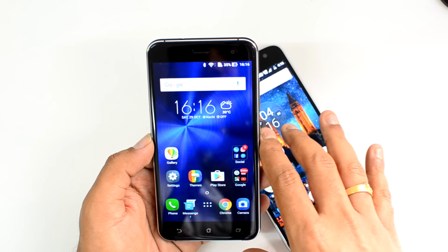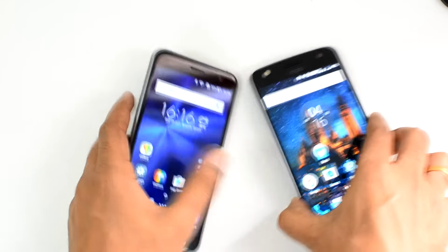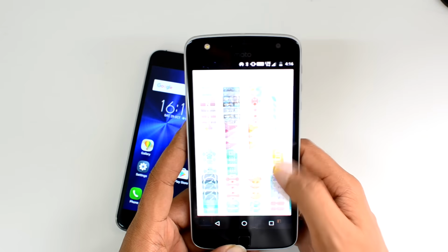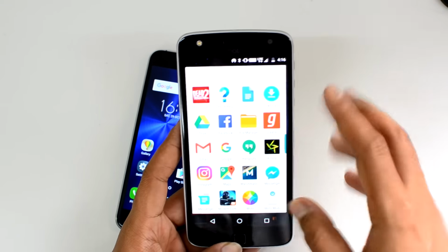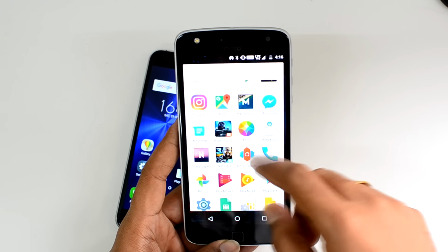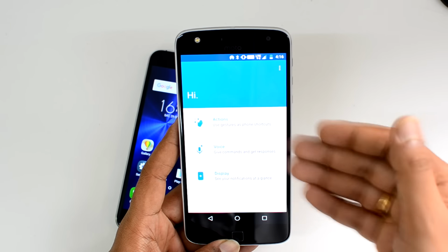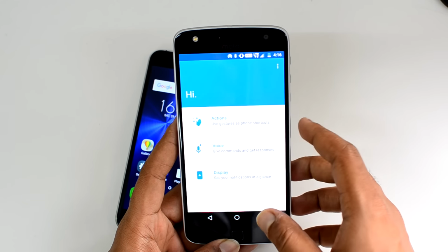No major lags or issues. Now talking about the UI on the Moto Z Play, it's a stock Android on this device with a few apps included. Some basic apps are included like the file manager and the Moto app, which allows you to perform some actions. So there are some voice commands and also some display customizations.